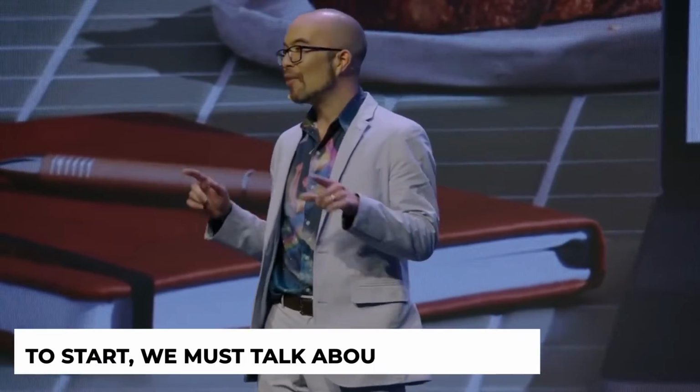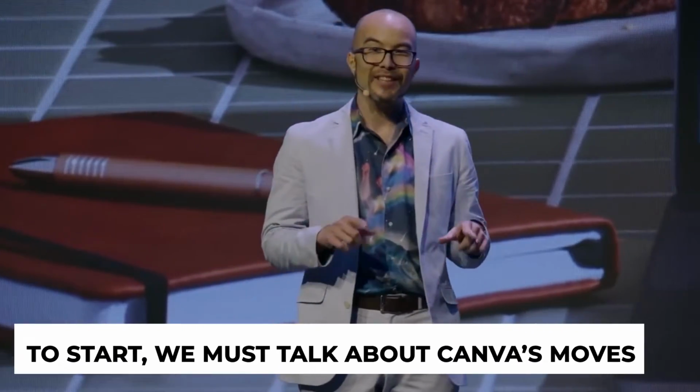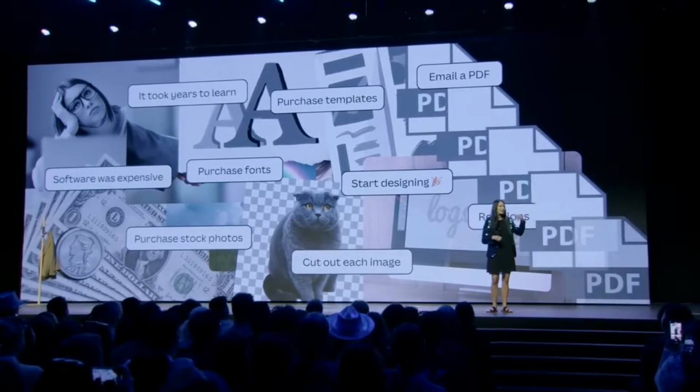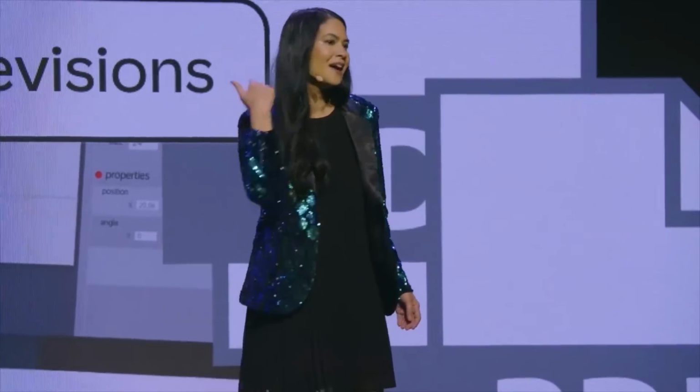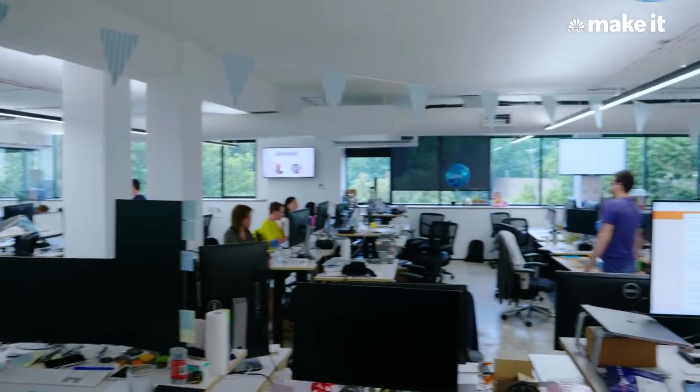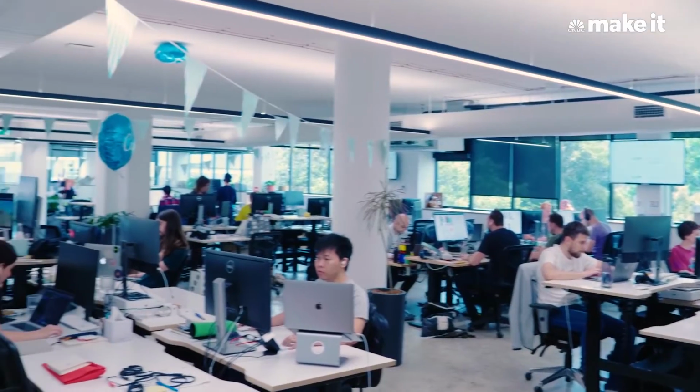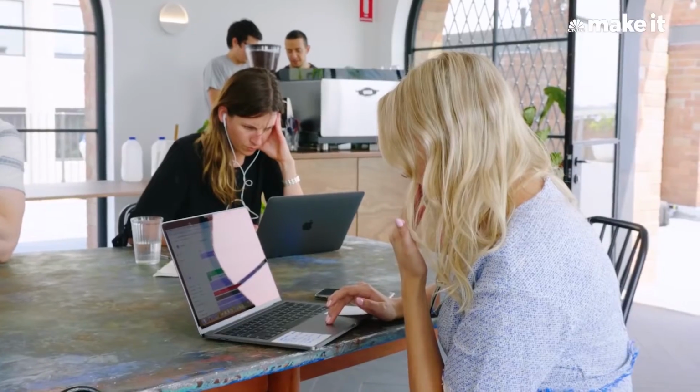To start, we must talk about Canva's moves. And boy, are they major money moves. You see, Canva's not exactly a small app or one that needs a lot of external support to keep it afloat. The company is used by professionals all across the world and is worth a whopping 26 billion US dollars.